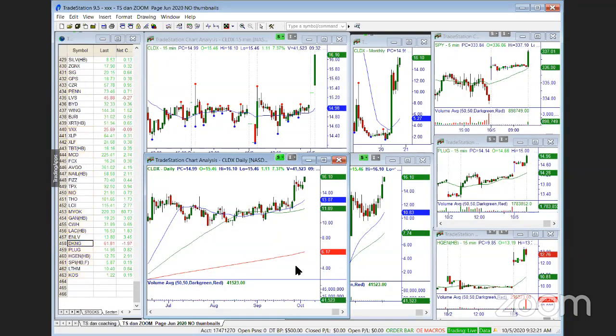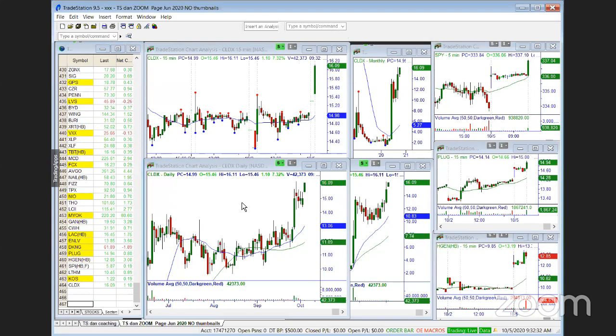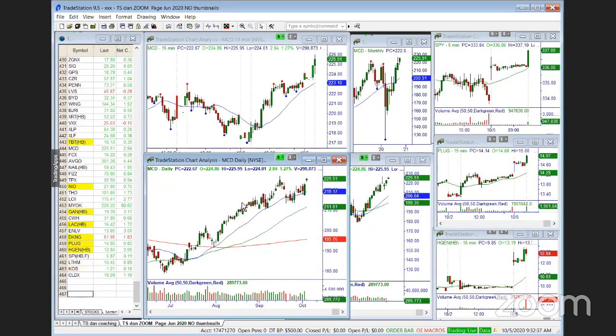I think that's a buyer though, right? But the pattern looks great. McDonald's. Well, no, remember we use a 5-minute high, Tehran. It gapped over the entry.